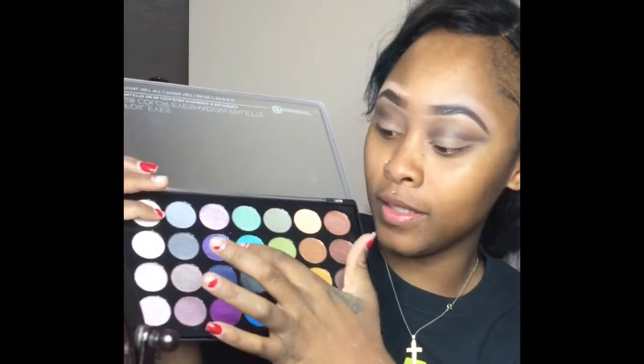Really off wall, this one and this one, and I'm gonna see how it comes out.